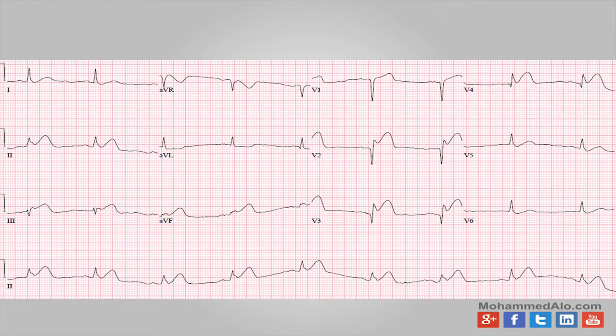Next, you've got ST elevations in V2, V3. They're not the right shape, but they're getting there. No real other changes. It's a good example of what they look like when they're not the right shape. The Q wave in V2 and V3 is wider than a small box, so it is significant and abnormal. You've got V1 that's elevated. This could be an evolving anterior MI. Keep an eye on the patient, keep checking EKGs and just see what happens.